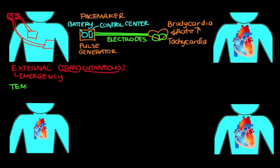The second pacer we're going to talk about is the temporary epicardial pacemaker. Epicardial refers to the epicardium, which is the outermost layer of the heart. I'm highlighting it in green right here. That's the epicardium. In the temporary epicardial pacemaker, you have the pulse generator on the outside of the body, and the wires are actually connected to the epicardium, or the outermost layer of the heart. The wires will come out someplace on the chest wall. Temporary epicardial pacers are usually placed during heart surgery.